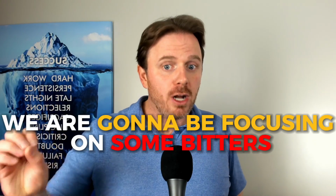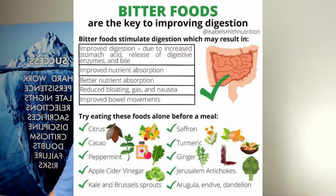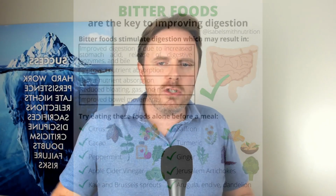some acid or enzymes. If we pass that apple cider vinegar or lemon or lime juice test, we may add in a little bit of HCl. If we don't pass that, then we're just going to be focusing on enzymes. We're going to be focusing on some bitters like ginger and some manuka honey to stimulate digestive juices. It's also very helpful for motility, and manuka honey is very soothing on the gut lining. So is ginger as well.